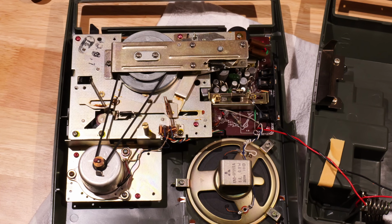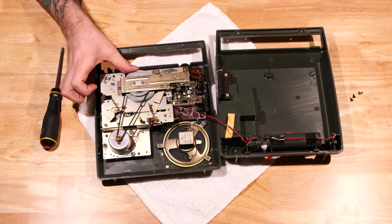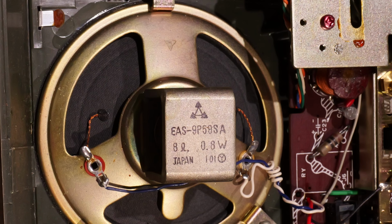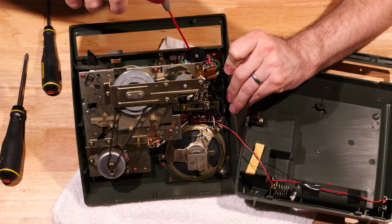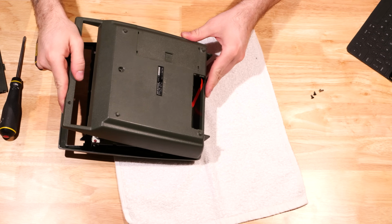It's pretty impressive in here if you ask me. The motor is big, it has a pretty hefty flywheel which smooths out the playback significantly, and the belt is still in great shape. And you can see on the back of the speaker, there's the Matsushita logo which confirms that it's Panasonic. While I'm in here, I'll go ahead and hit the volume pot with contact cleaner just for good measure. Let me get this thing put back together real quick and then I'll demo it for you so you can see how it sounds.